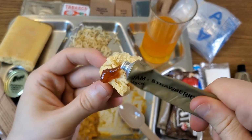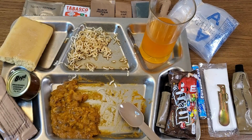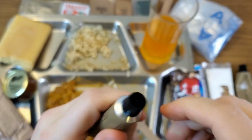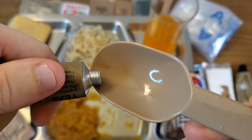Let's try a piece with just a little bit of our strawberry jam that we left over from breakfast. Jam and bread, hard to beat that. Oh man, that is one heck of a combo. Since we're testing out the bread, I think we'll have to try the yeast extract with that. Pop the cap of this stuff. Should be very dark and slightly disturbing looking.